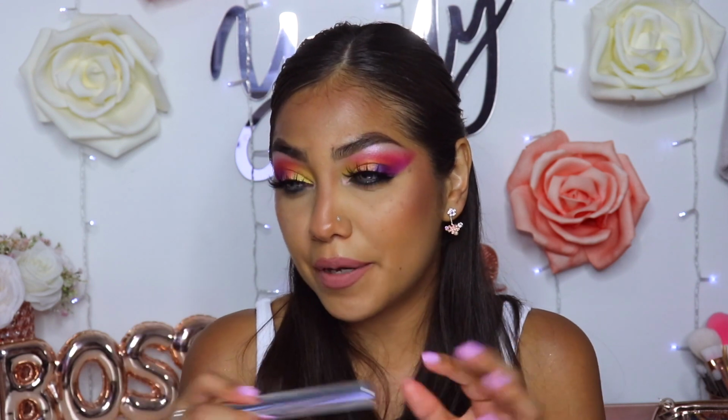So I'm gonna use my soap to lead my brows into the direction that I want. And then I'm just gonna lock it in place with this one. I believe that that's gonna work better. This little guy retails for $22.